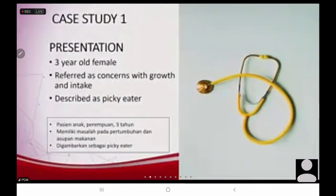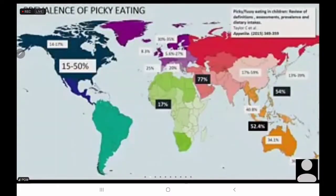So this first case I have for you is a three-year-old child who was referred with concerns with growth and intake, and this child was described as a picky eater. So before we even saw this child, we understood this child had difficulties with fussy eating or picky eating.